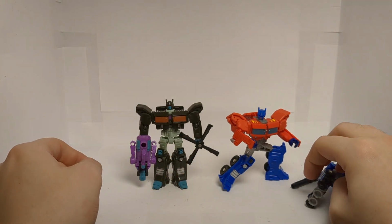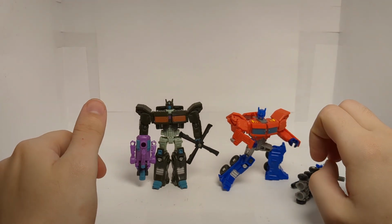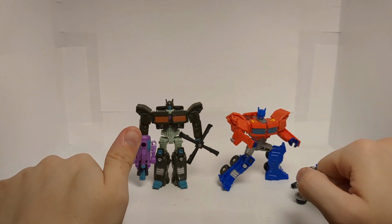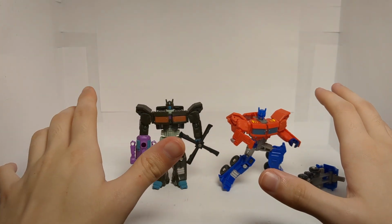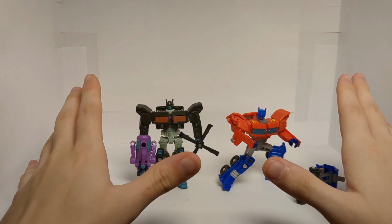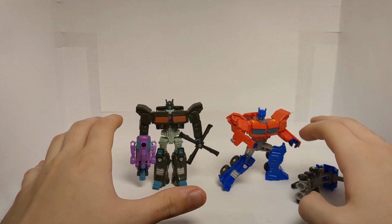But I like these. I really do like these, and I'm glad I was able to find Prime recently, because Prime was one that I wanted for at least almost eight, nine years. But yeah, if you can find these, I'd recommend picking them up. Just putting it out there, because these are great. These are very, very cool figures.